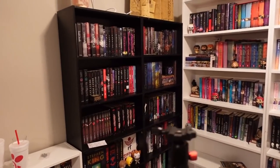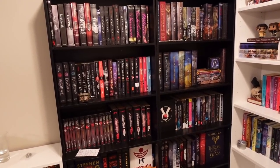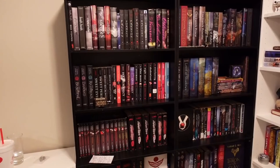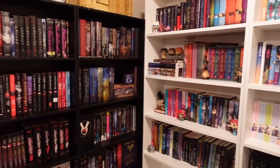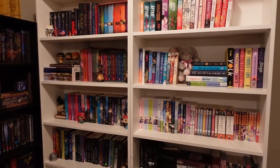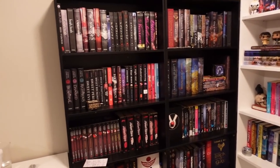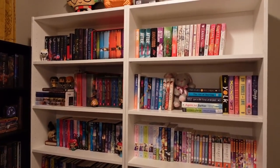These black shelves are definitely my favorite because these are all my paranormal, romance, horror, and thriller books. A sucker for paranormal romance. But like I said, I'll go into more detail at the end of the video. I guess this will kind of be like a bookshelf tour as well, but if you guys want me to do like a separate bookshelf tour where I go into more detail of my books, then let me know. But I'm going to continue finishing this tomorrow.